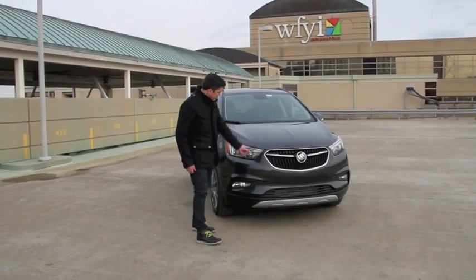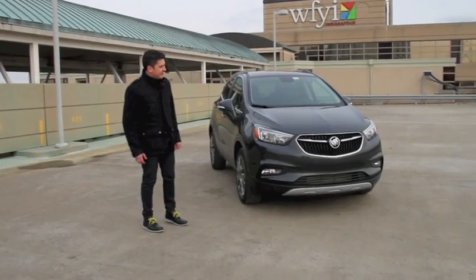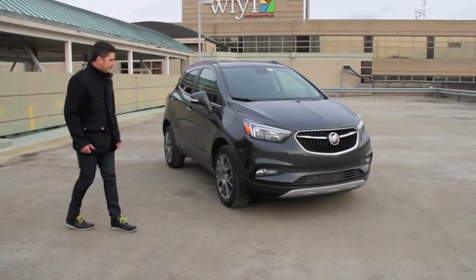Heritage looks good. Light tubes here for the running lights. Again, I think it looks a lot sportier. The old one had the big chrome, heavy bars in the middle, and it just looked a little kind of old, a little old-fashioned. I think this is a lot fresher, a lot more youthful.